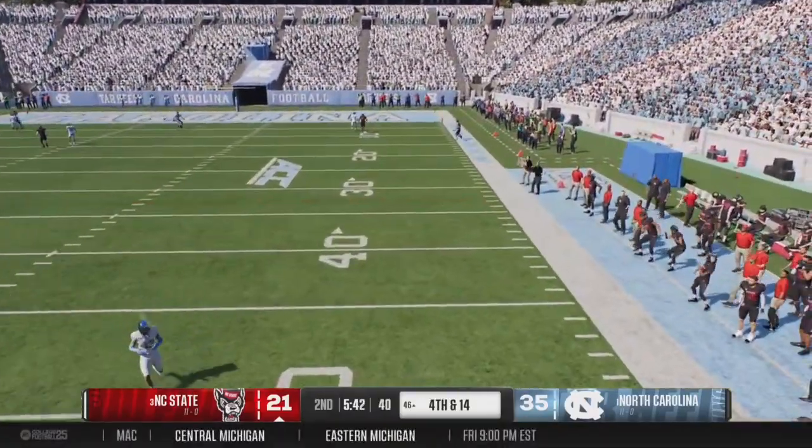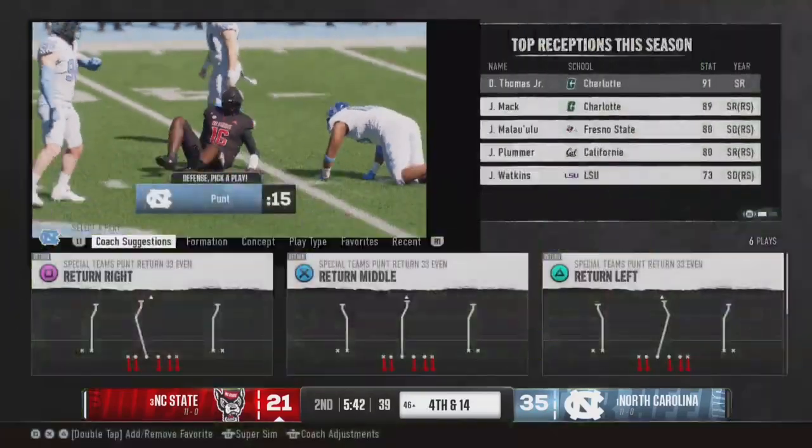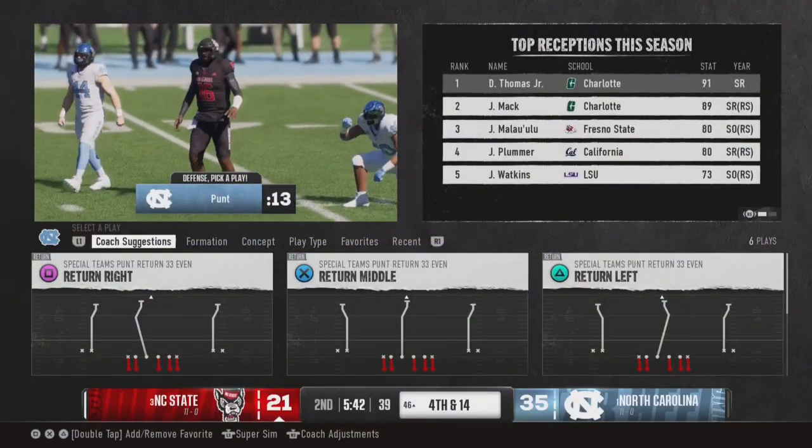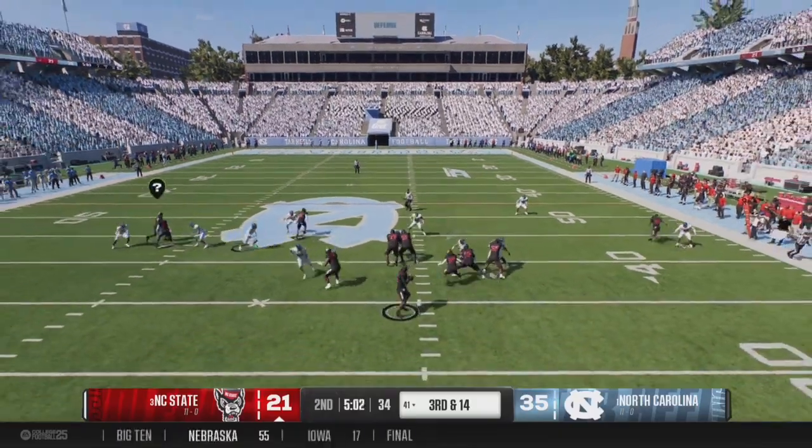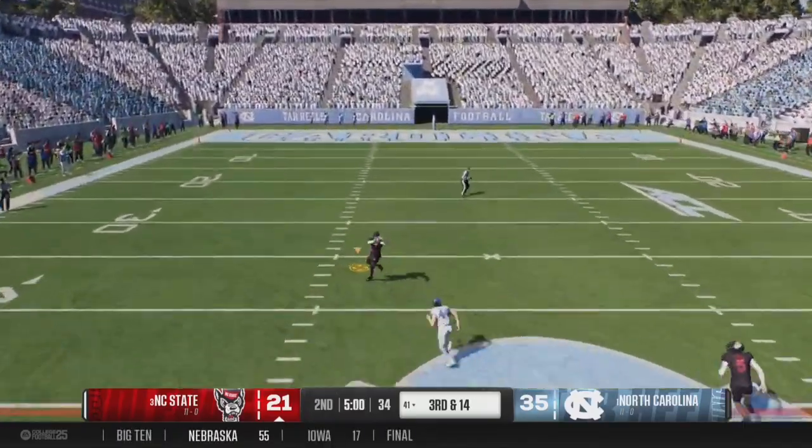Tries to avoid the rush and just gets rid of it. Well, Chris, obviously they had to go through the air there to try to pick up this third. Asking himself, where has that been? They finally get to him behind the line. Fires it to the wideout.